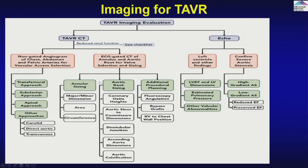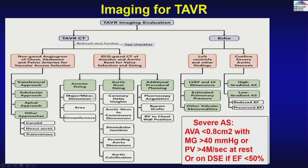So coming to TAVR, most important, because in the past, if somebody had aortic stenosis diagnosed by stethoscope, people would send the patient for cardiac cath. But with the advent of percutaneous therapy, things are changing. Diagnosis is made by echocardiography, and then we also need what is called a CT scan, which is going to tell us the valve sizing and the route for placement of the valve.